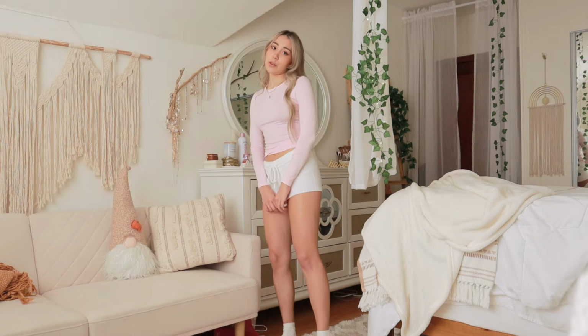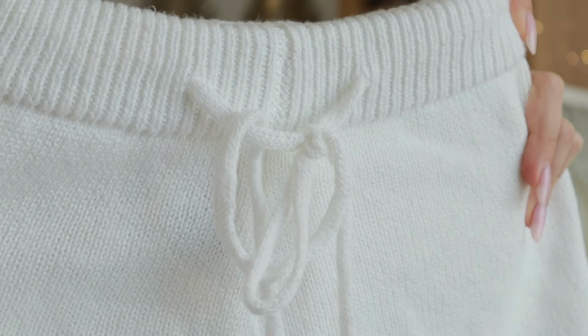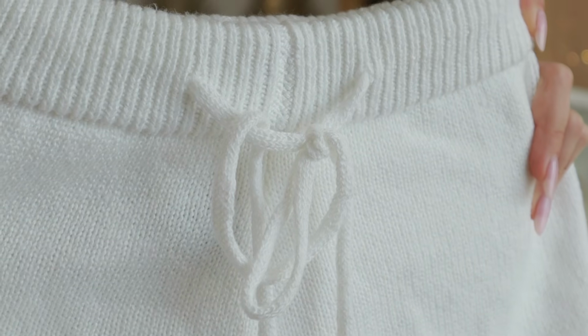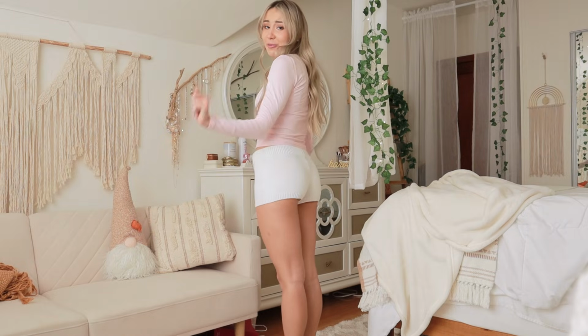Guys, they looked so cute online that they even looked cute when I pulled them out of the bag. But when I put them on, they are tiny. These are the smallest shorts I think I've ever put on. Perhaps if I got a size up, it would be okay. I was kind of expecting these to be little oversized, kind of like baggy knit shorts, which would be so cute. I know they're meant to be low-waisted, but even for low-waisted, this is extremely low and extremely tiny, and I feel like it just makes my butt look small and flat, which is not what I want.